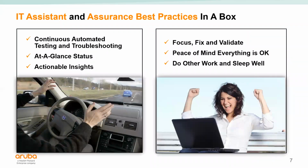All right, so just to cover this, guys, it's continuous, automated testing and troubleshooting. It gives you at-a-glance status and a lot of actionable insights to help you narrow down a problem, focus on what's broken, and validate new things or changes in the environment.